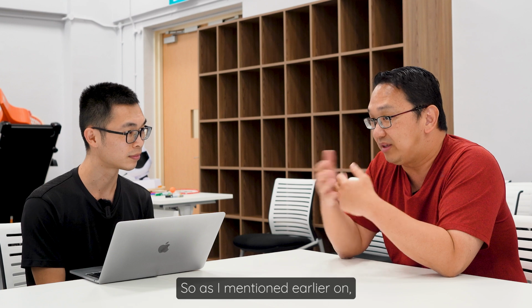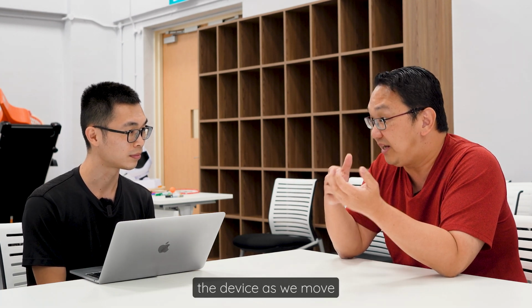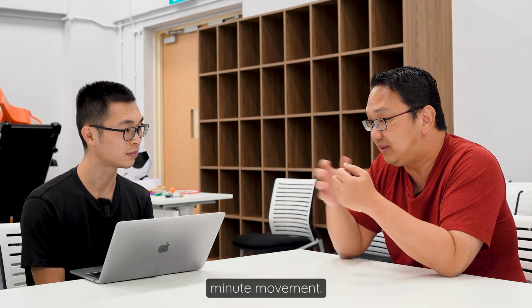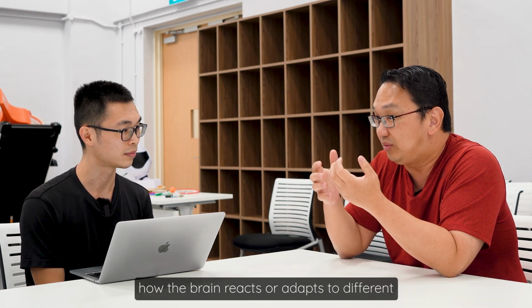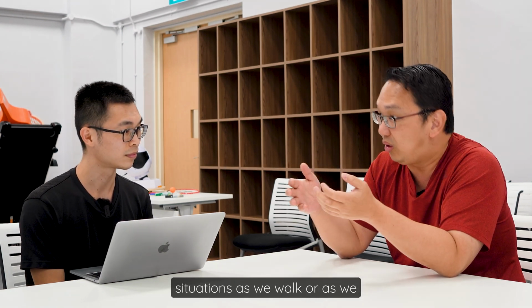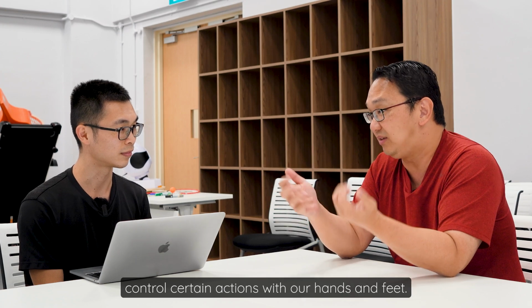So as I mentioned earlier on, NIRS is very portable. We can wear the device as we move, and it's quite resistant to minute movement. So we can actually look at how the brain reacts or adapts to different situations as we walk or as we control certain actions with our hands and feet.